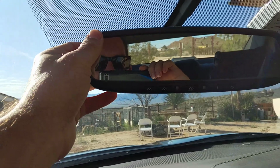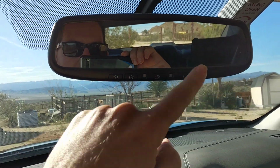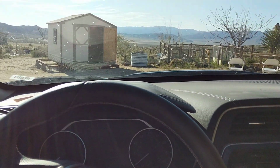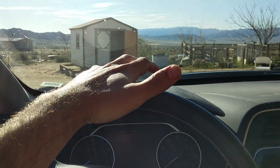The mirror is not the best, and it doesn't dim enough. When you're driving at night, this thing auto dims, but I don't find it gets nearly dark enough. I had to fold the mirror up. This thing handles great. It's very flat in the corners. The steering feel, it's got weight. Not a ton of feel, but weight, but it's pretty good.